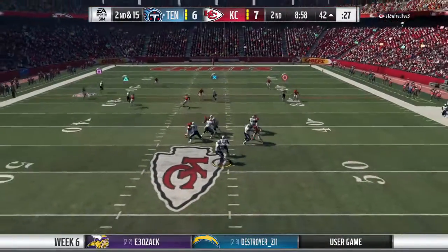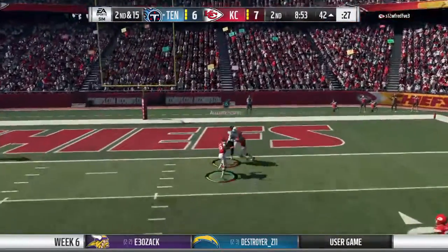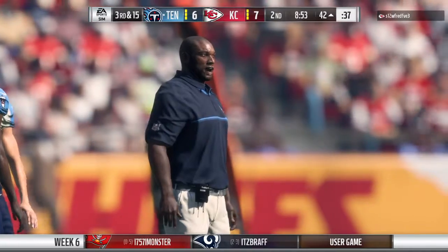Play fake. Mariota. Buying time to his left. Now he's going to let it go deep back over the middle. And oh, not only did he drop it, he dropped it in the end zone.